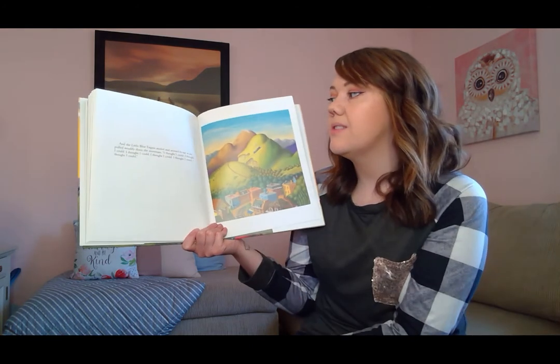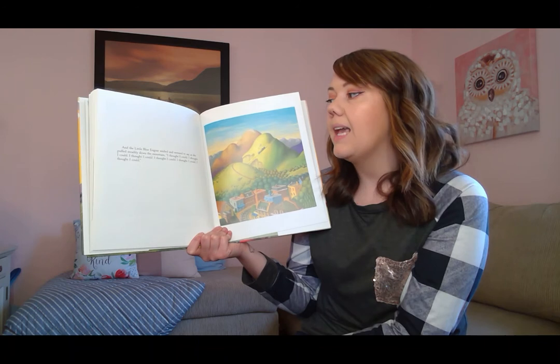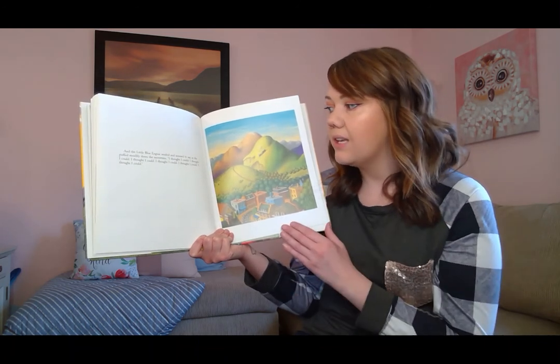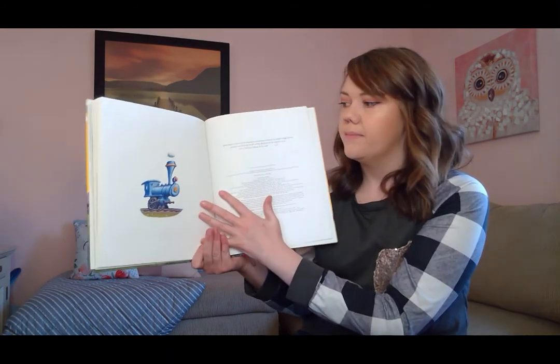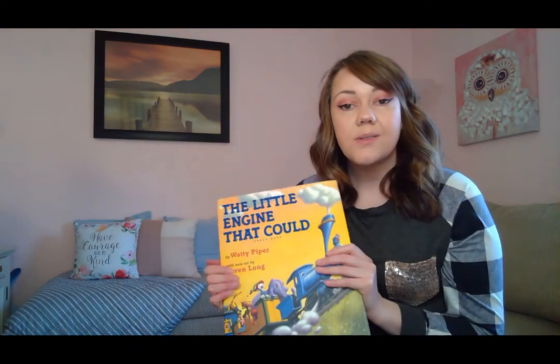And the little blue engine smiled and seemed to say as she puffed steadily down the mountains, "I thought I could, I thought I could, I thought I could." The end. Did you like this story?